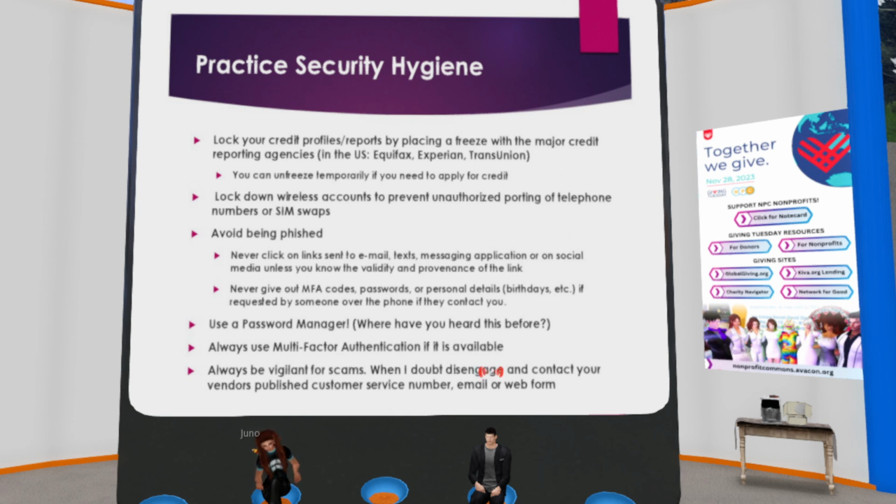The next item is lock down your wireless accounts. As I mentioned before, SMS and your mobile telephone numbers can often be used to reset passwords. So if somebody is able to steal your phone number, they can get into your financial accounts. This has been used a lot in recent years with people breaking into crypto accounts to steal crypto money. Most wireless providers in the United States and in other countries allow you to put a lock on your account that prevents it from being ported to a different service. Porting is the ability to take your phone number to a different provider.